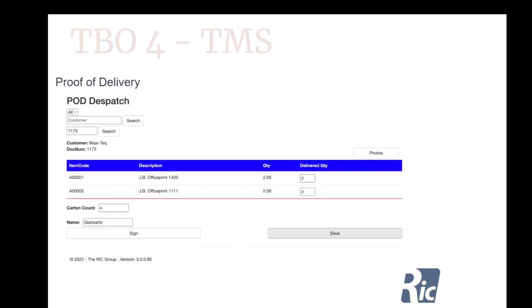Proof of delivery allows the drivers and the users to capture a signature on site, allows them to capture up to 15 photos or more as well. You can capture photos during all the processes, picking, receiving, load truck as well.